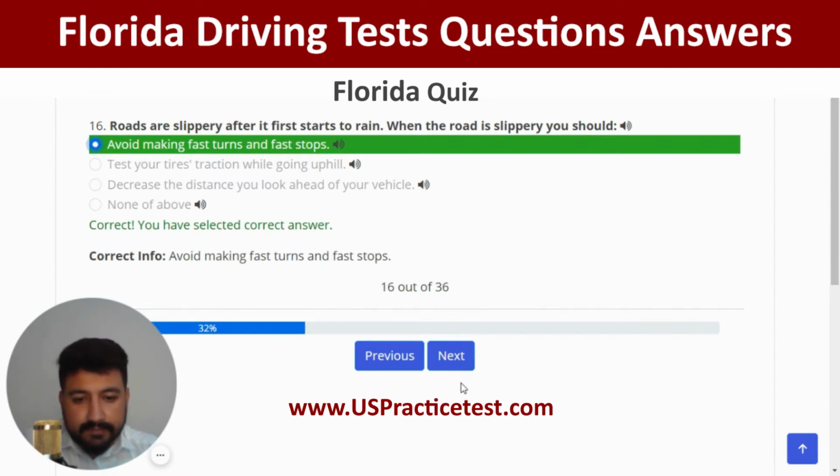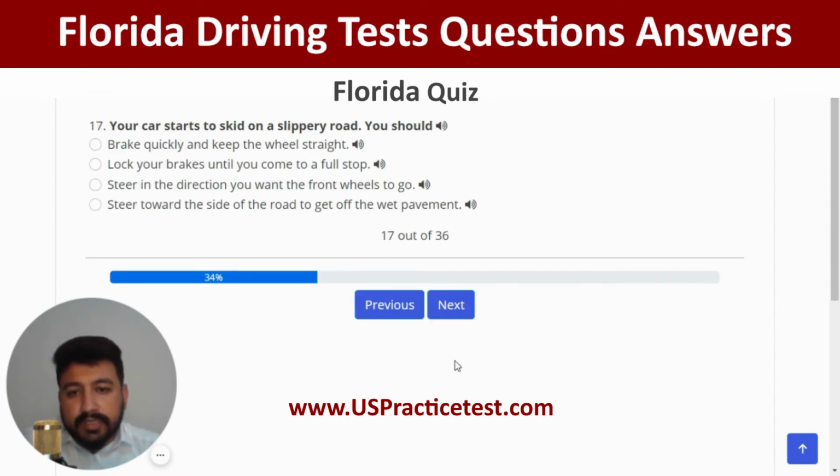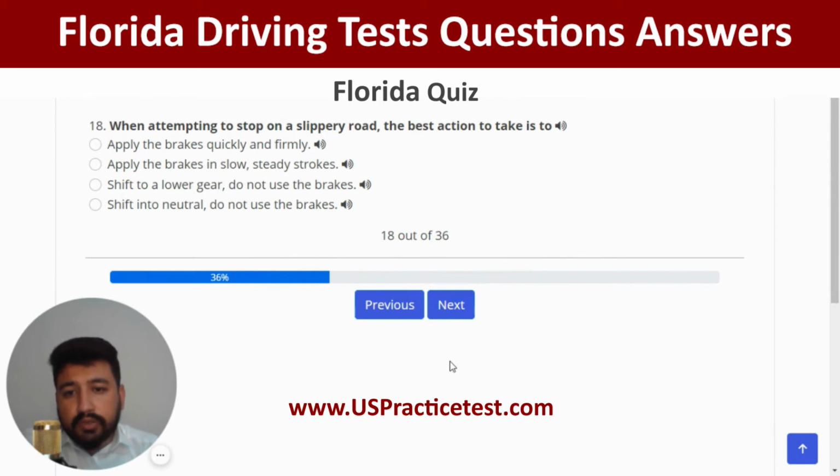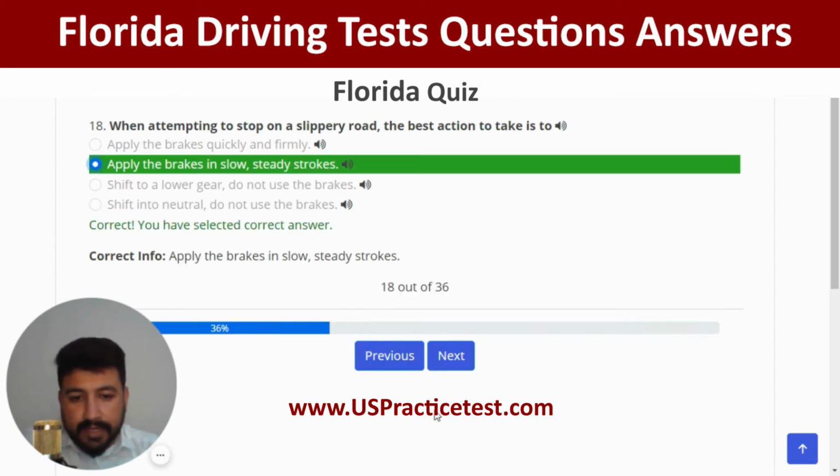Yep. And next. Your car starts to skid on a slippery road. You should. The right answer is steer in the direction you want the front wheel to go. So third option should be the right one, and this is the correct one. We have selected the correct answer and next. When attempting to stop on a slippery road, the best action to take is to. The right answer is apply the brakes in slow, steady strokes. So, second option. And next.